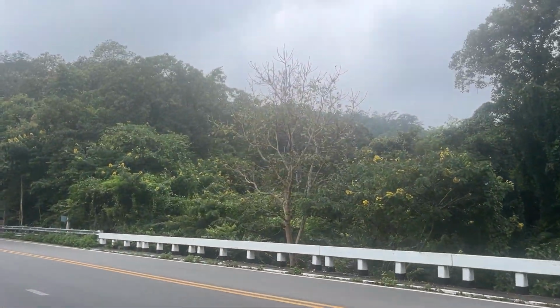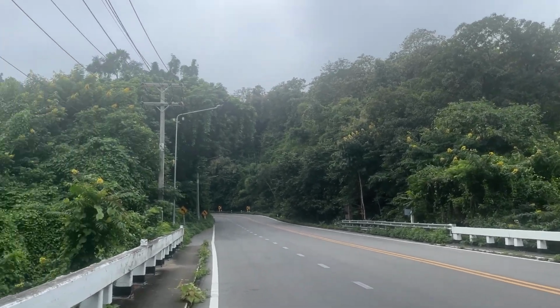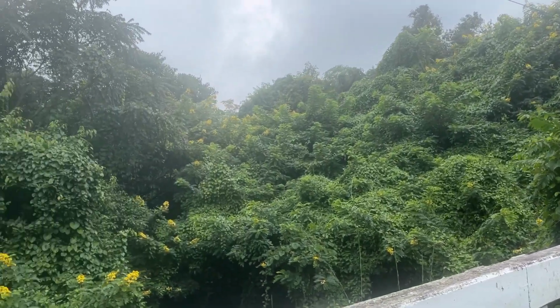But in this run, we're just doing a small, maybe 3 kilometer section of the road in between the waterfall and Wat Palat. So we stay along the road all the way until we get to the temple, Wat Palat, at which point we start our next trail section.